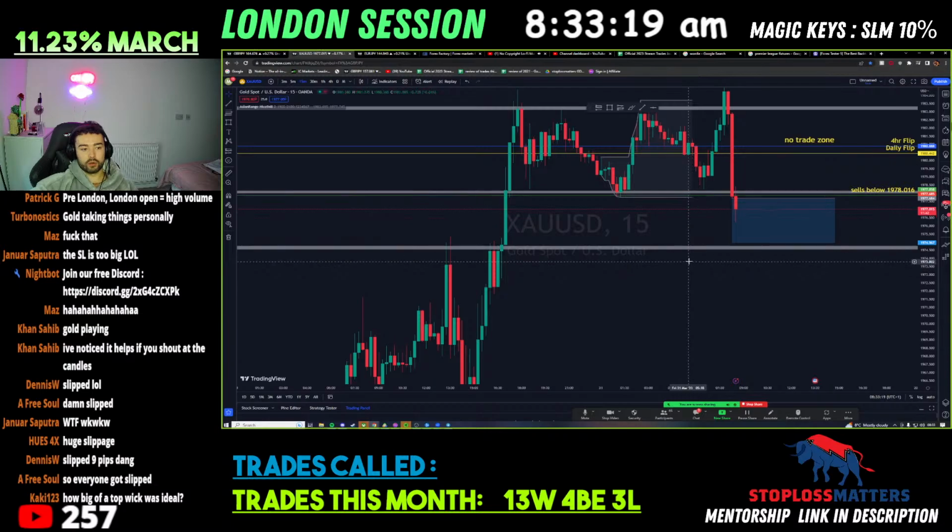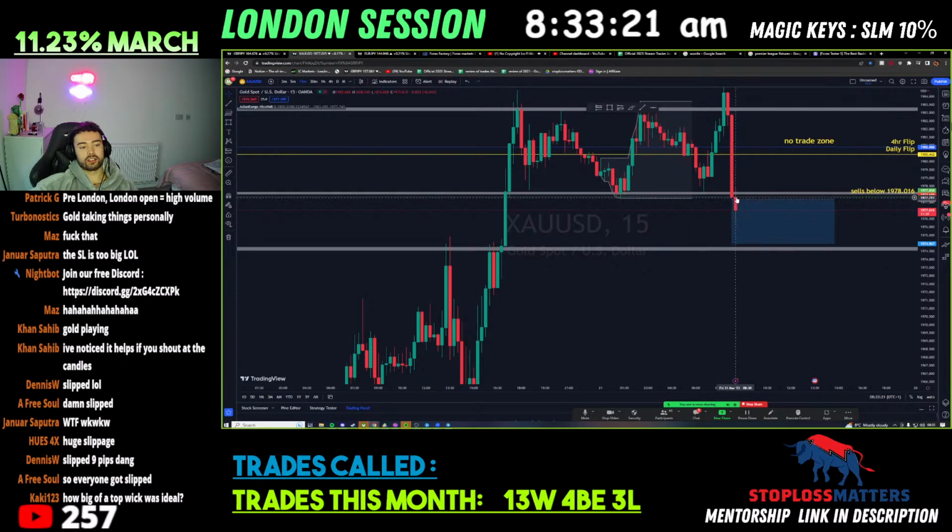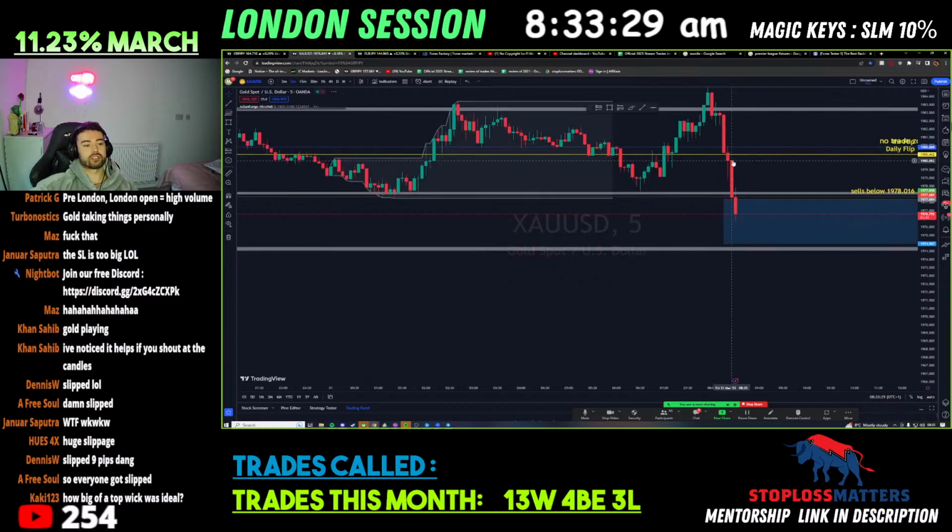How big of a top wick was ideal? You just needed a top wick, right? You were never going to get a massive one, especially with how much volume you had. So you kind of had to just guess. I mean, the stop loss above the previous 5 was decent enough in 1980 there. So everyone got slipped. I think a lot of people got slipped over here.